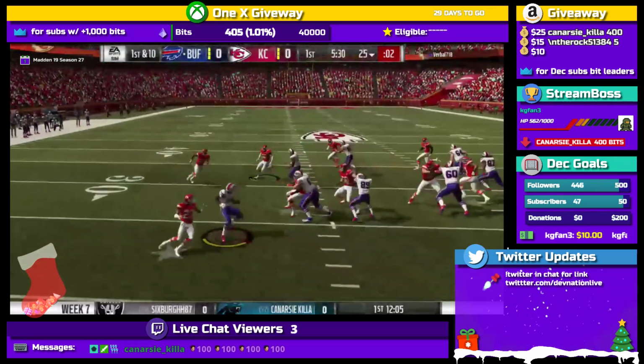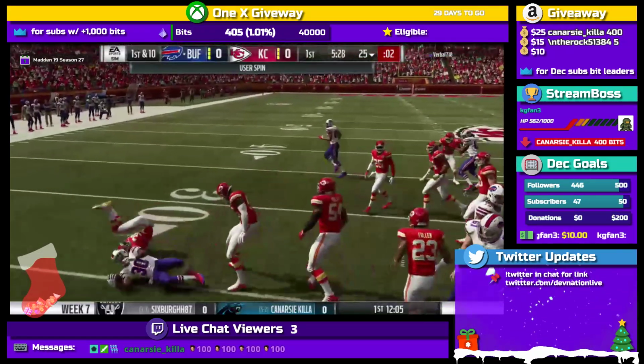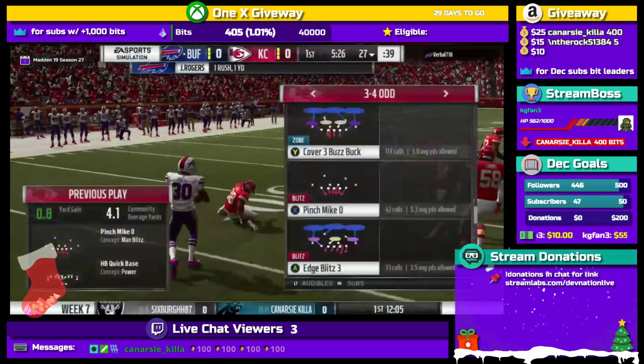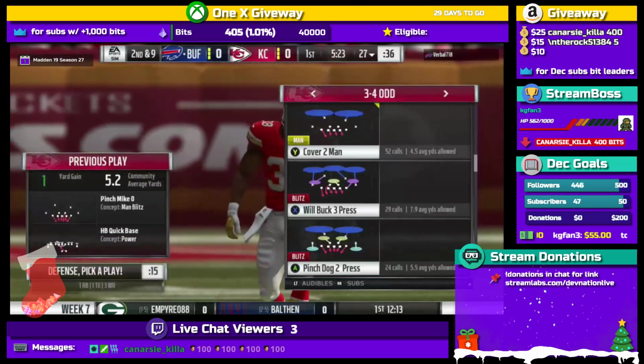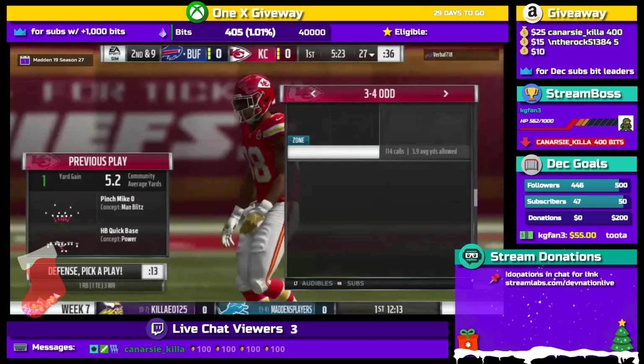They'll run it now out of the gun. Some fancy footwork, but not much room to operate. Just up past the 25 and no further. Credit him with a 1-yard gain there to make it 2nd and 9.